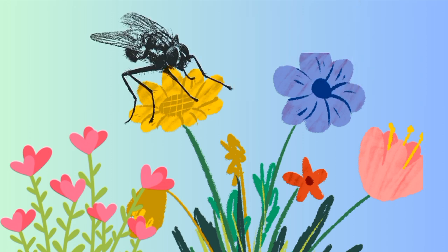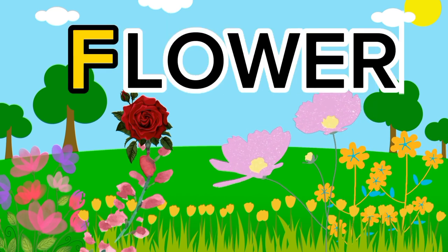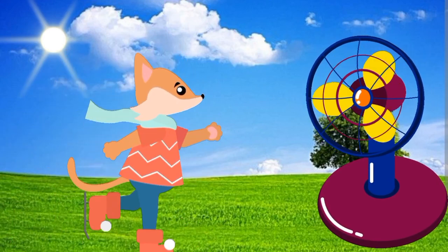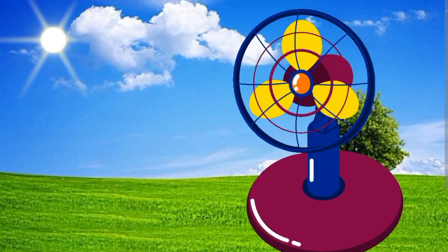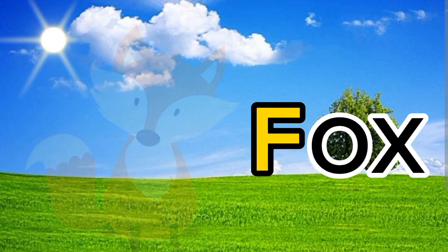In the season of spring, so many flowers bloom. Flowers start with the letter F. Look, the fox is playing in front of the fan. Fan also starts with the letter F. Fox starts with the letter F.